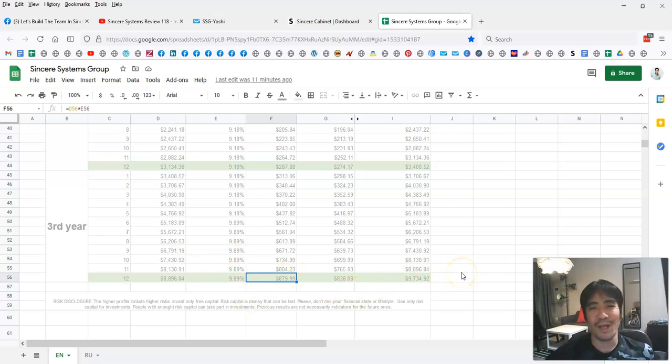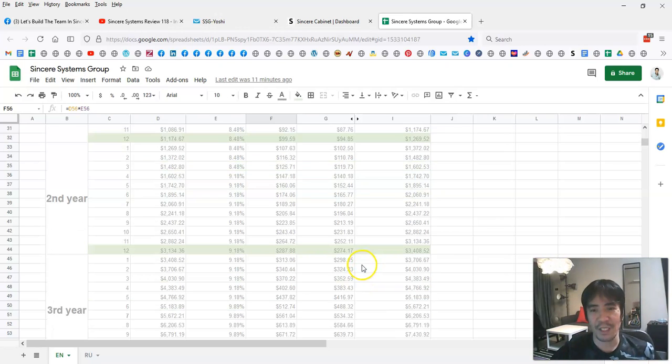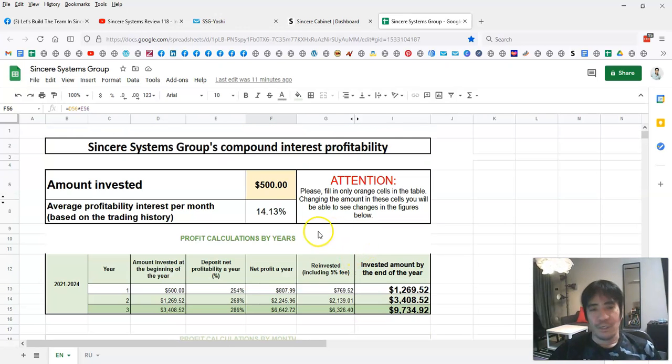If you put the $500 in your bank today, how much are you going to make after 3 years? It's not going to reach $900 per month. So I highly suggest you start investing in the Sincere Systems. This company is very stable and has been doing this for more than 3 years.